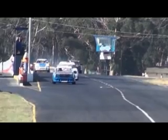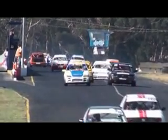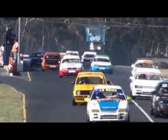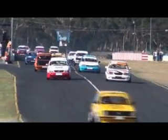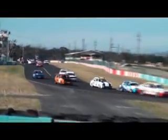So Leon working his way across the line. The Maxima is sounding a little bit on the rough side. A nice dice with Jared Thompson and Nicholas Walker, the two of them all over one another. It looks like Paul Dalton's out there in the Golf as well.